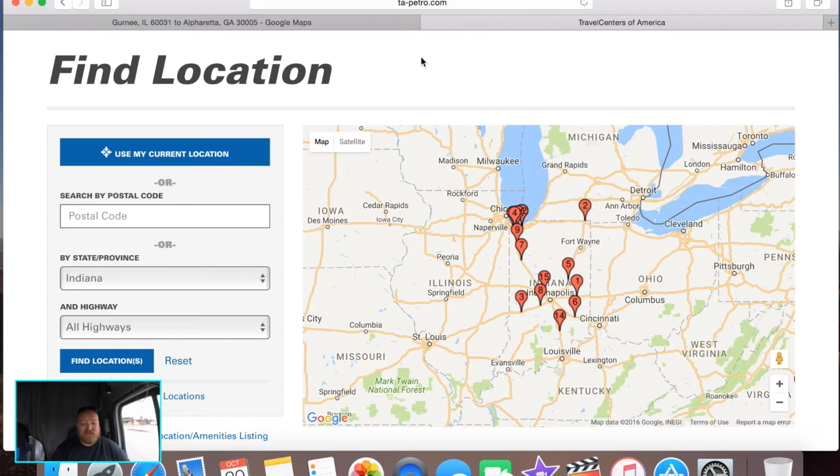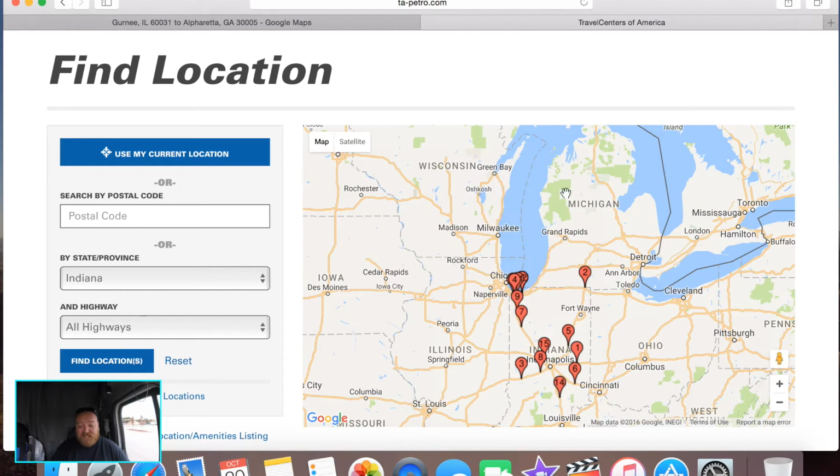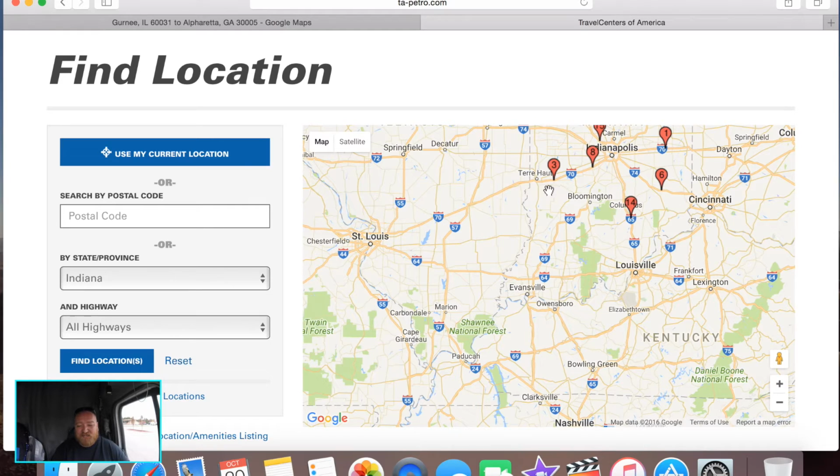Now, if you go to travel centers, it's called tapetro.com. If you look here, I've got Indiana to see where all the TAs are. The route that Google Maps is having us go is right down this route. Now, I could cut over to this TA right here, which is actually a Petro in Brazil, Indiana. That would take me out of my route, and then I'd have to come back over to Terre Haute and then back down again. If I did that, I'd basically lose the miles that I'm saving by taking this back road. So I'm not going to do that.